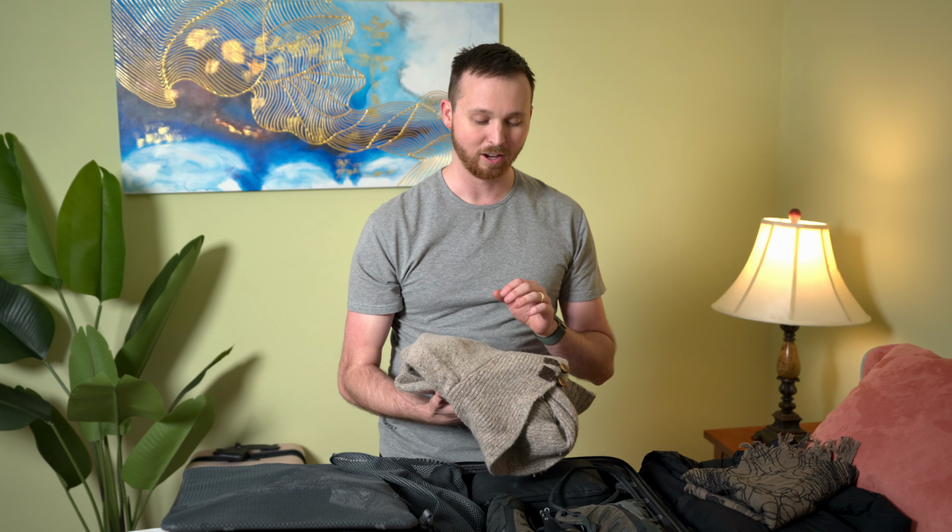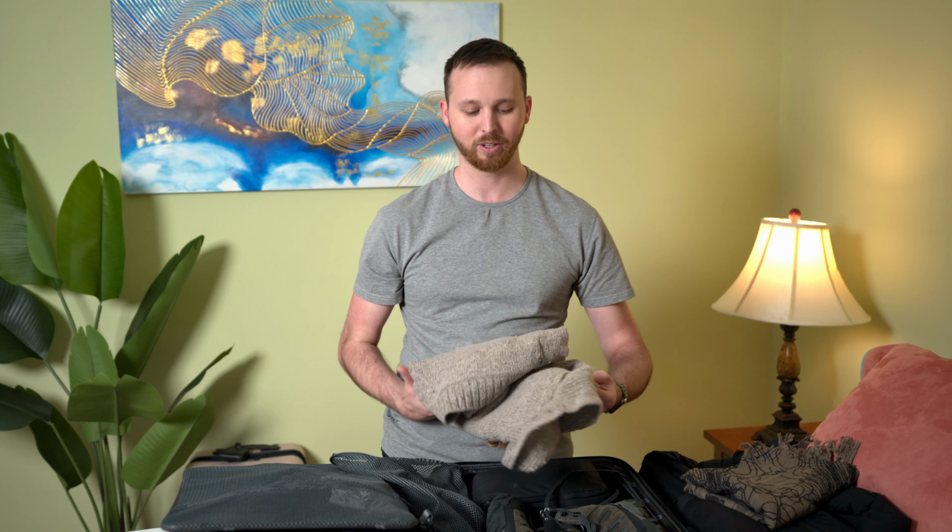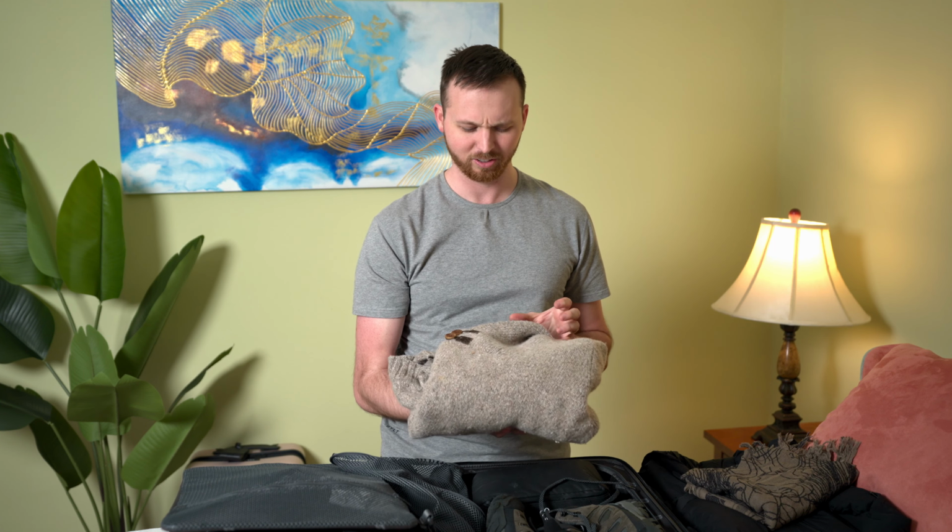And then, as I mentioned earlier, I am taking the layered approach here. So this is definitely a midweight winter-esque sweater, also from Fjallraven. I really like their stuff. I also really like this color, which is one of the reasons that I picked it up. It's also got this, I think it's called a shawl collar. Can't really remember. It's really nice for keeping my neck warm, and that's part of the reason that I'm bringing it along with me.